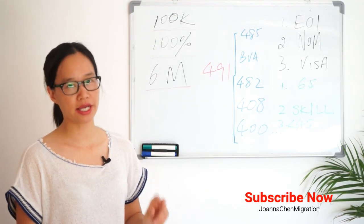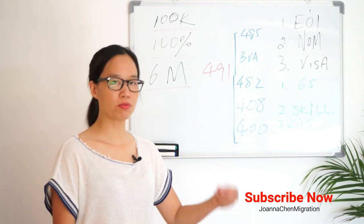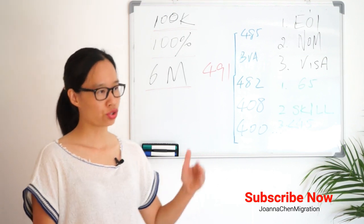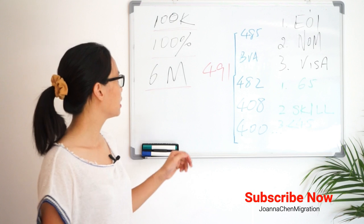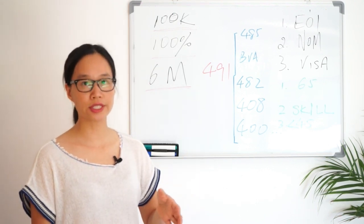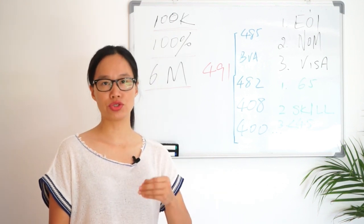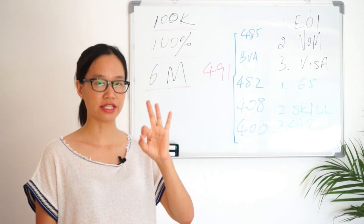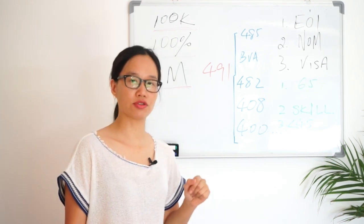So 491 is introduced only in Queensland, offering graduates the opportunity to operate a business in Australia and then be nominated. Because it is a regional visa, after the visa is approved, you must live and work in regional Australia for at least 3 years. This is the visa condition after the visa is approved.